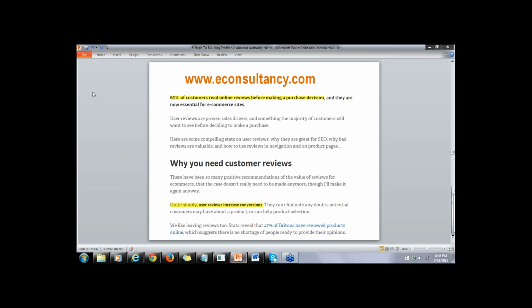Here's an article from econsultancy.com. It says 61% of customers read online reviews before making a purchasing decision. So what we build is an online authority Amazon review website, where I would review all those products that I put on my website. And here is the stat right here. It just says quite simply, user reviews increase conversions.